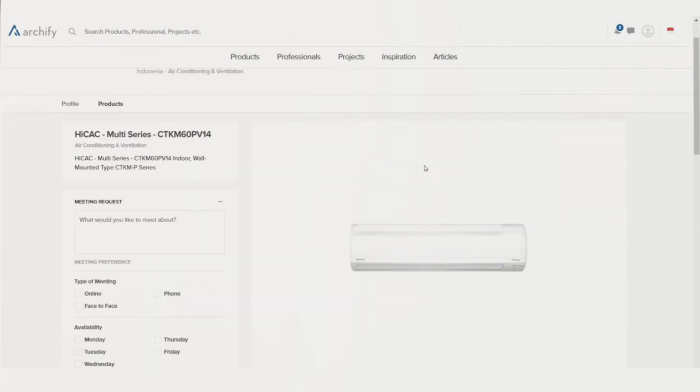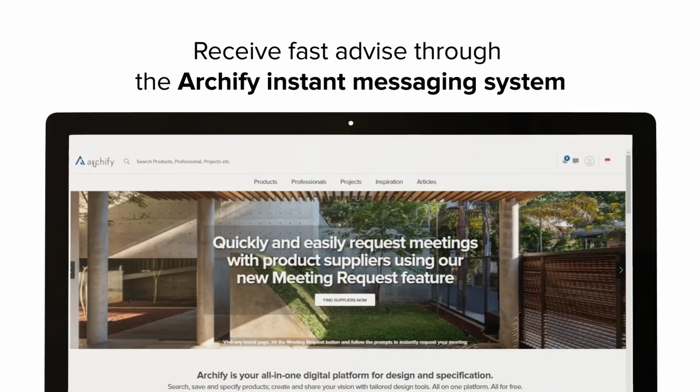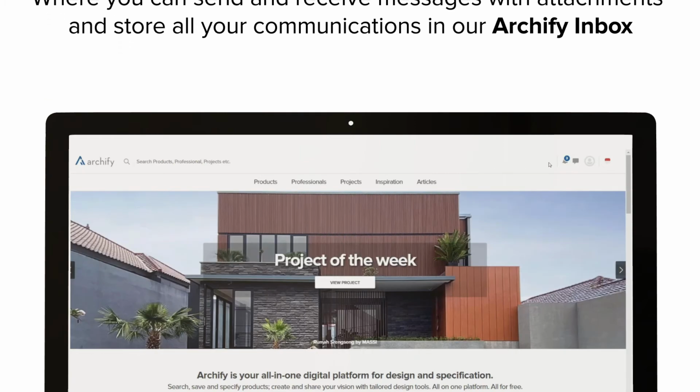Whenever you are on a particular product page and choose to send a message, the supplier will be notified that it is in regard to the product you are looking at. You will be able to receive fast advice through the Archify instant messaging system, where you can send and receive messages with attachments and store all your communications in our Archify inbox.